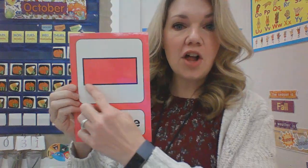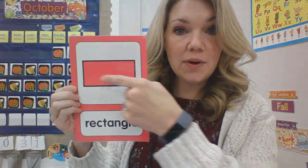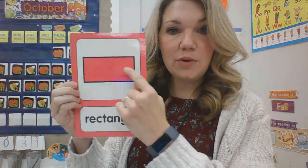All right, my friends, which shape is, you ready, a rectangle? Yeah, that is a rectangle. A rectangle has 2 long sides and 2 short sides. The long sides are the same, and the short sides are the same. It has 1, 2, 3, 4 sides. This is a rectangle. You can make a rectangle with your hands. Can you put your fingers like this? And then one hand needs to go upside down, and they come together, and they kind of make a rectangle with 2 short sides and 2 long sides.